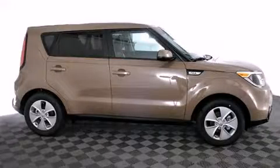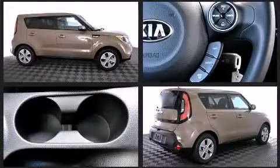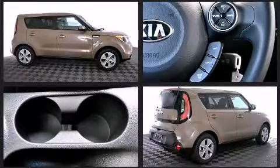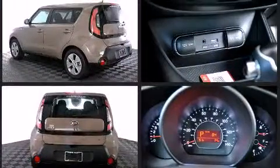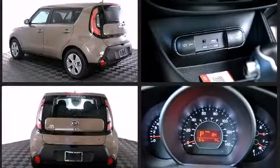Treat yourself to a test drive in the 2016 Kia Soul. This four-door, five-passenger hatchback is waiting for you to take home. It features a front-wheel drive platform, an automatic transmission, and an efficient four-cylinder engine.